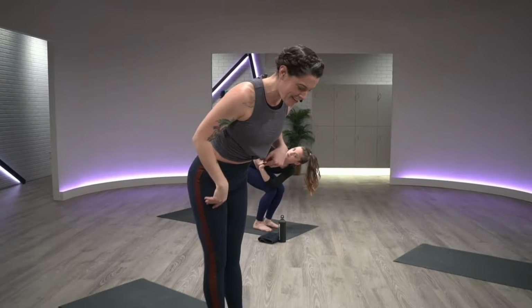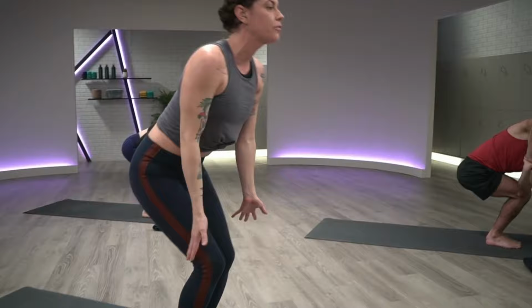All right, here we go. On your inhale, come to stand. You're gonna bring your right knee into your chest. Good, reach your arms up. Take your hand and place your foot for tree. Beautiful. We're gonna play with the balance today. So press your foot into your thigh and your thigh back into your foot.